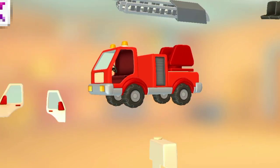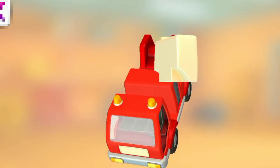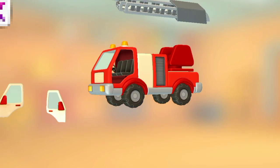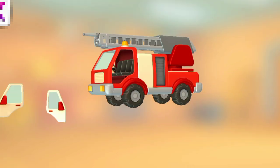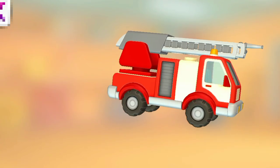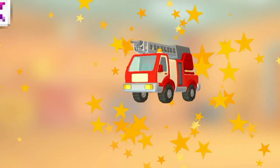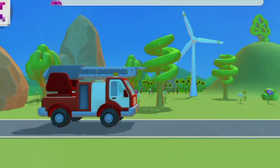Door. Seats. Water tank. Ladder. Door. Hooray! You did it! Let's go!